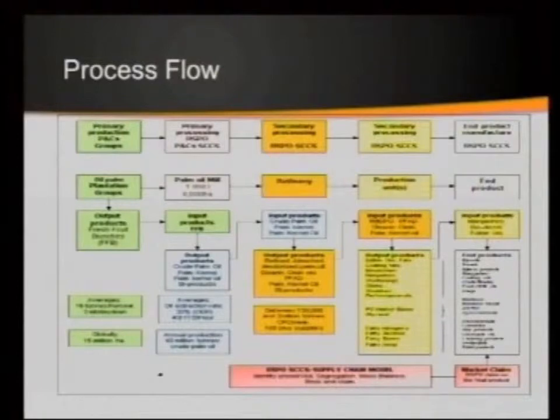This is the process flow of how the palm products are traded and changed from one entity to another. At the right-hand side, the green ones is where the grower, the plantation company, and the mill will produce FFB, or fresh fruit bunches, and this goes to the mill. And the mill will then produce CPO and PK. These are the two products being certified, the CPO and PK, and these products will then be passed further to refineries and then to manufacturers and so on.